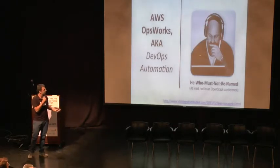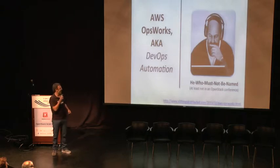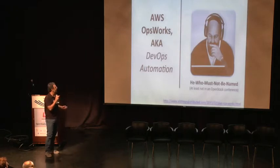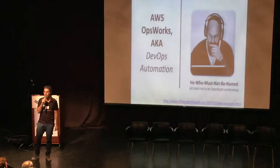For those that know who this guy is, good. For those that do not, maybe we shouldn't mention his name here. So he turned the coin to DevOps automation. This is Werner Vogels, Amazon's CTO, when he introduced AWS OpsWorks.